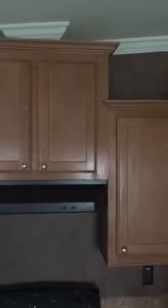More cabinets. Space above the cabinets to put flowers. That's an interesting line right there. That works right there. Here.